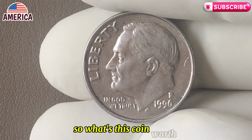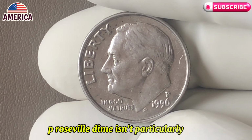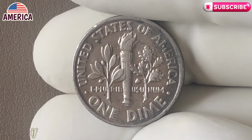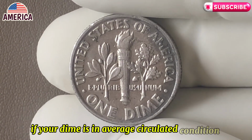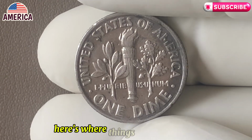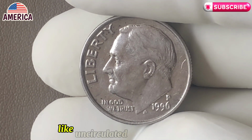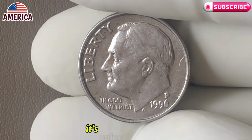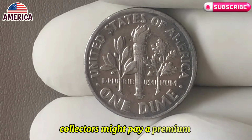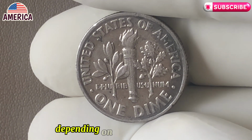So, what's this coin worth? The 1996 Roosevelt dime isn't particularly rare, but its value can vary depending on its condition. Generally, if your dime is in average circulated condition, it's worth just face value, 10 cents, but hold on, here's where things get interesting. If you have a dime in exceptional condition, like uncirculated or in mint state, its value can go up. In those cases, collectors might pay a premium, and the value could range from $10,000 to $50,000 depending on the specific grading.